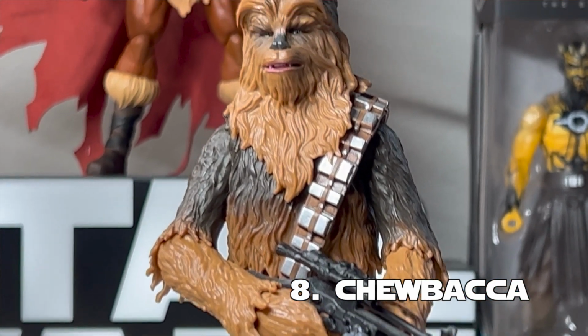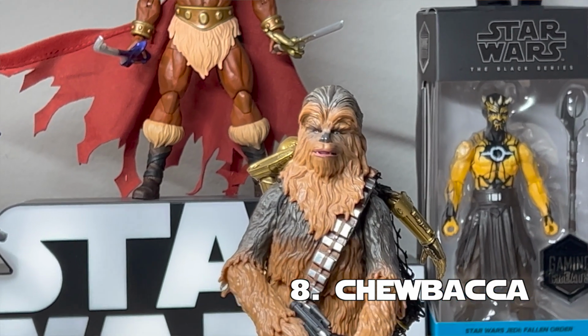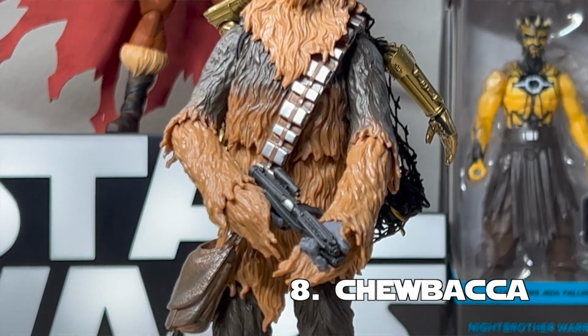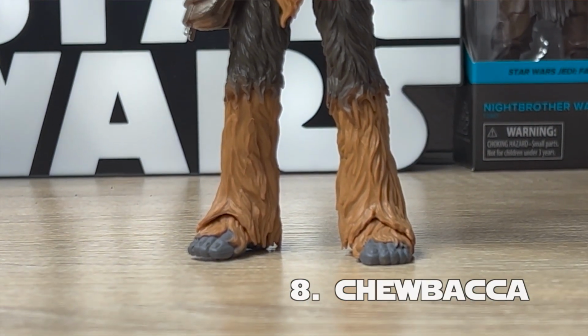I mention that because alternatively, this same figure was released first in a 2-pack with C-3PO that was Amazon exclusive. And as great as that is, he did not come with a bowcaster. And a Chewie without one is, well, it's hardly a Chewie at all. However, if, like me, you chose to go that route, you get the next one in my list, the 8.5 or 7.5. Either way, it's kind of cheating, but I don't care.